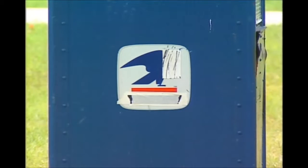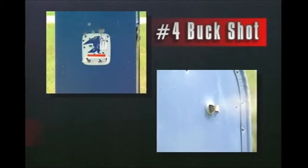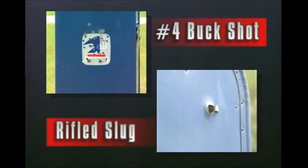Steel plate is another resistant material. Here you see the effects of number 4 Buckshot on the left and a rifled slug on the right. Notice the difference.